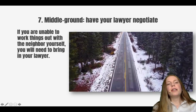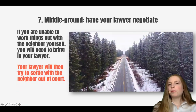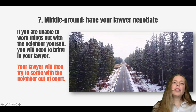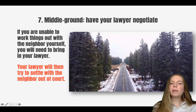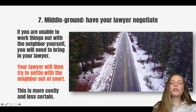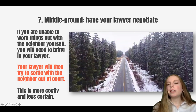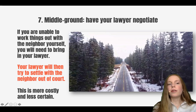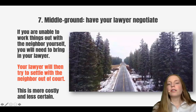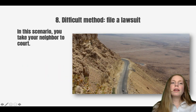However, if you are not able to work things out with the neighbor yourself, you'll have to bring in a lawyer. And your lawyer can start by trying to settle with the neighbor out of court. And of course, as soon as you have some conflict, the certainty around being able to obtain an easement dramatically goes down. And as soon as you have to hire a lawyer, it's going to become more costly. And then finally, if all else fails, you can take your neighbor to court.